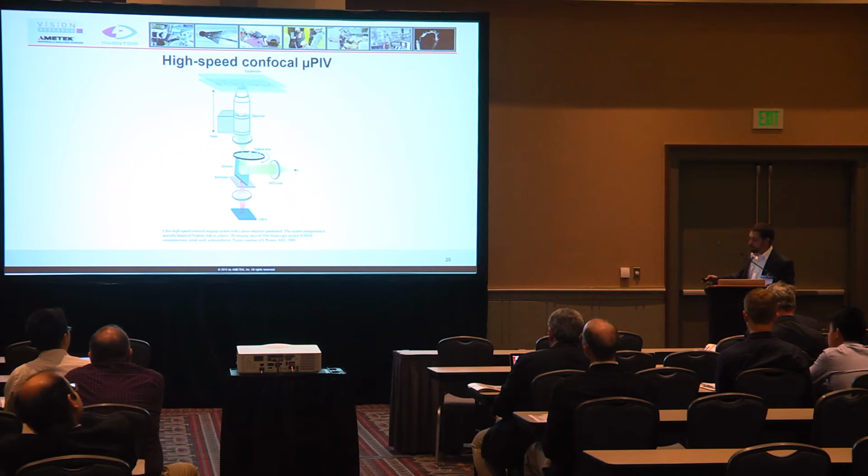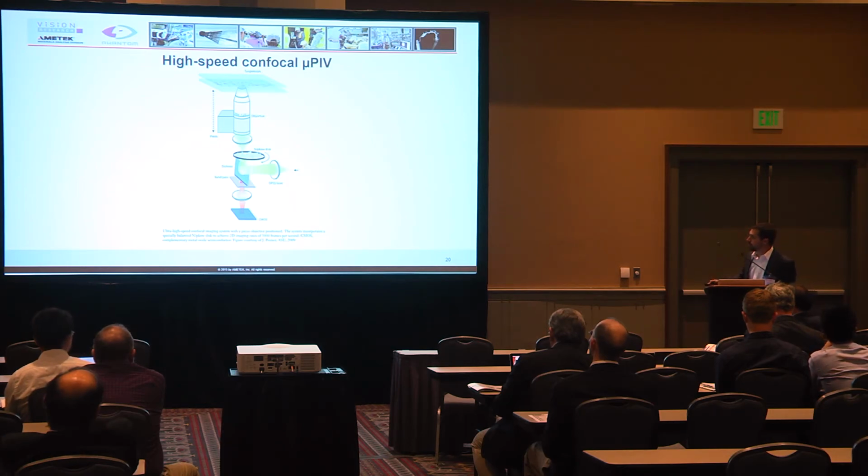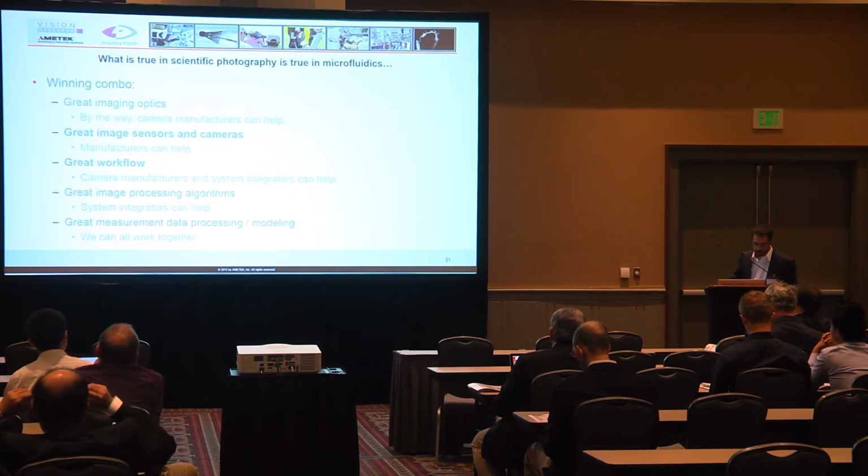So high-speed confocal micro PIV, just very quickly on that side, that's a quick figure showing you what it looks like. There's a nice trick here with a Nipkow disk, which allows you to move basically from slow confocal imaging to fast confocal imaging, and that combines really well with CMOS imaging sensors here. And in that example that was published by Posner in 2009, you've got a 5,000 frames per second case, which is, again, a real breakthrough in high-speed imaging applied to microfluidics.